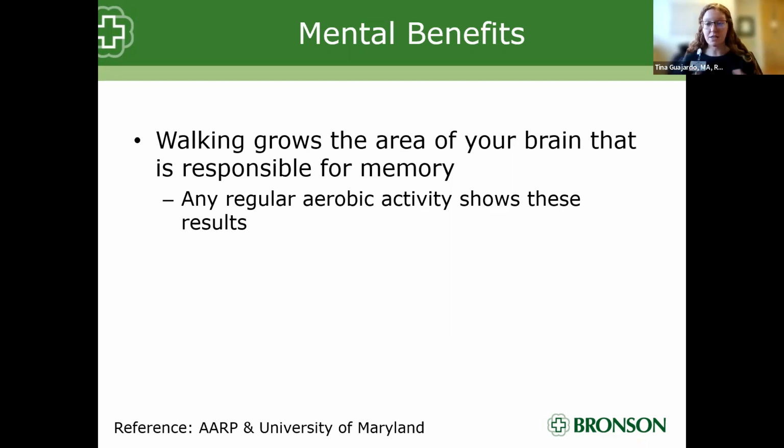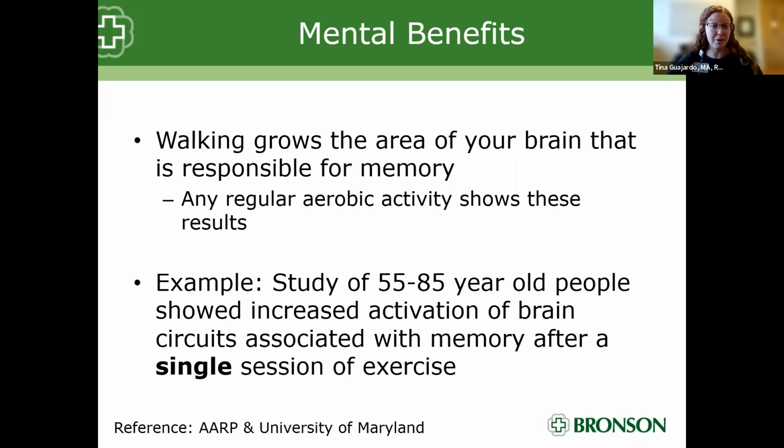So aerobic exercise, what do I mean by that? Aerobic exercises are exercises that are increasing your heart rate, right? So there's walking, maybe there's brisk jogging, maybe there's climbing some stairs, maybe it's jumping jacks or doing some swimming. There are multiple ways in which we can increase our heart rate. Again, whatever your preferred form of aerobic exercise is, regular aerobic exercise has been shown to grow that area of our brain that is responsible for our memory.